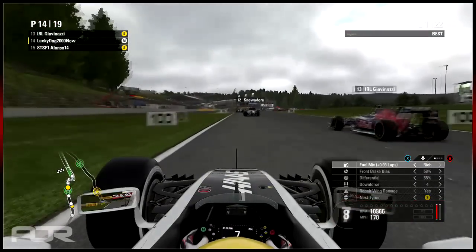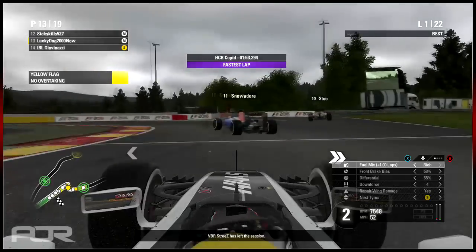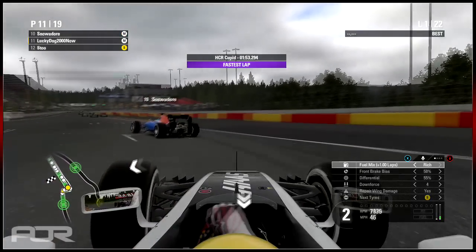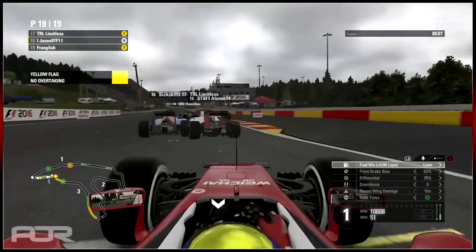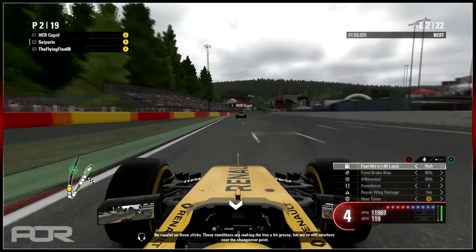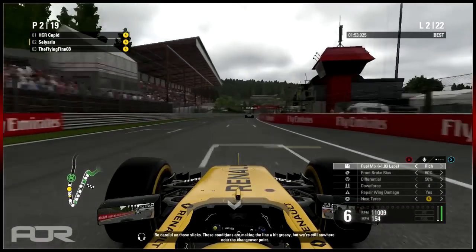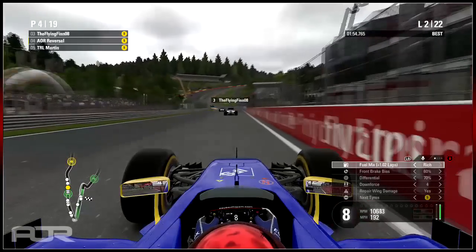IRL Giovinazzi up from 20th up into 13th, but now he's going to come under attack from Lucky Dog 2000 now in the Haas, goes around the outside at the bus stop chicane, gets the inside line for the final corner. Oh, and there's been a coming together between Alonso and 6 Skills, I think that was, out of the final corner as we start lap number 2 now, and it looks like the gap between Cupid and Sayaryu has grown significantly. It does, yeah.